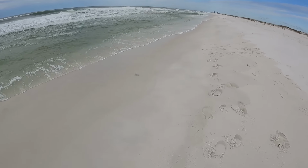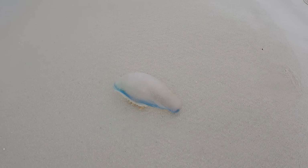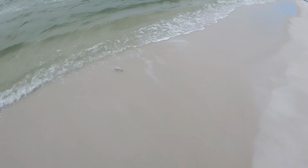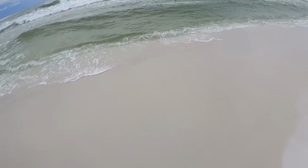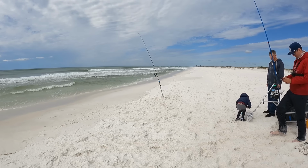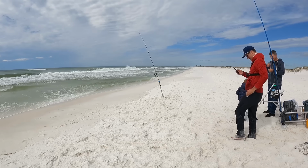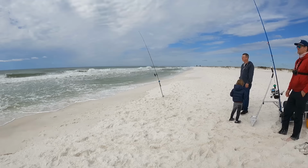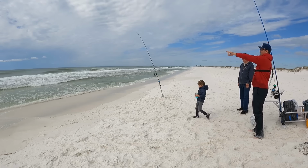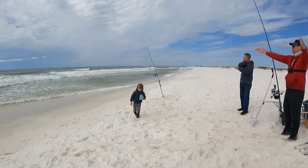If you ever see one of these guys on the beach, do not touch it. That is a Portuguese man o' war. They'll ruin your day. That one doesn't have its tentacles, though. This is a good spot to set up because right here it's a little deeper, and onto the sides of me it's kind of shallow.